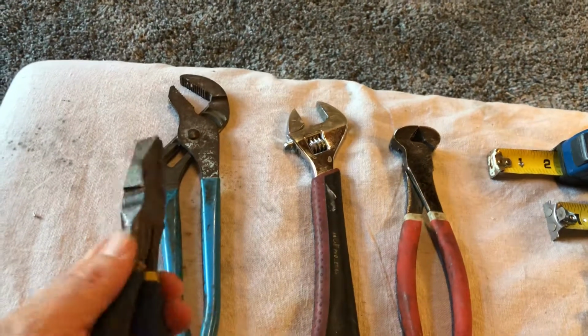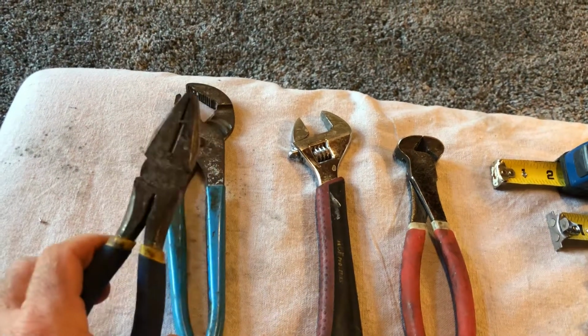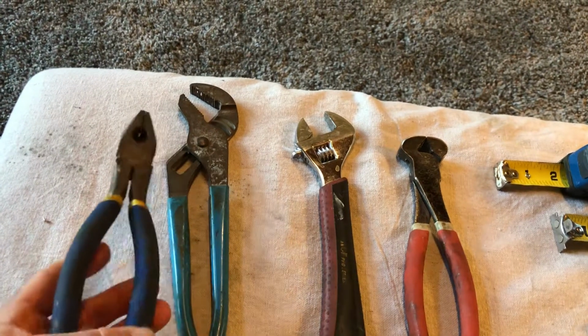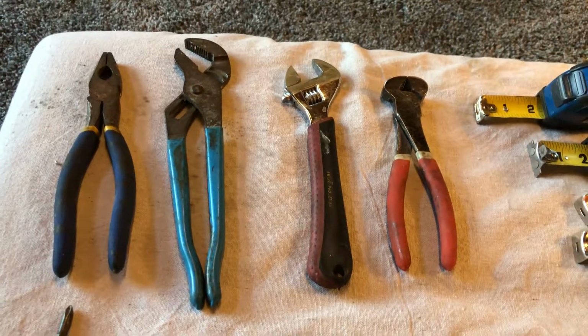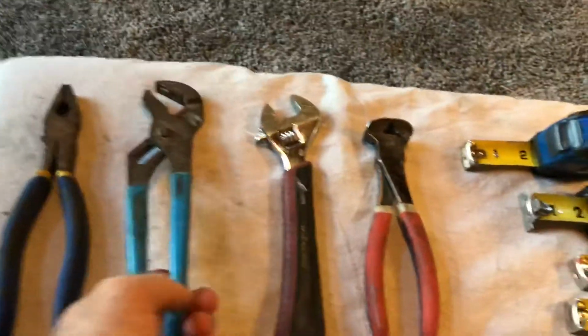As you can see, this pair is a little bit rusty, but understand this is not because this pair has been abused. It's basically because I've had this pair for a long, long time, and I've been in the construction world. I'm not currently, but I was a contractor for many years, and those guys were awesome. Definitely something you need to have as a homeowner.